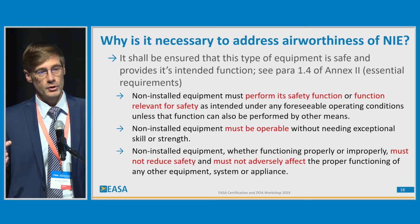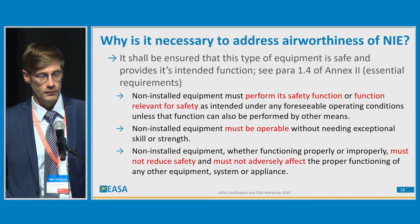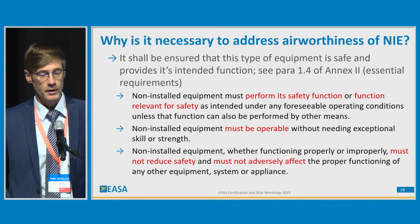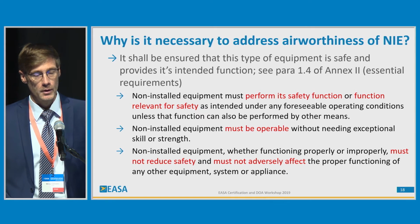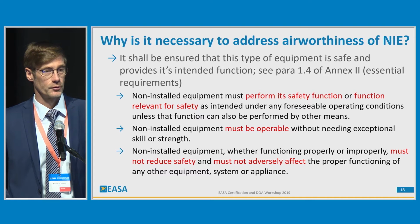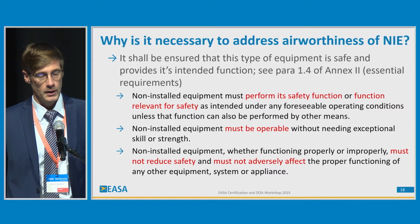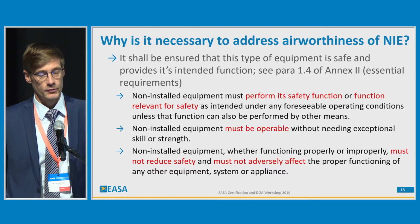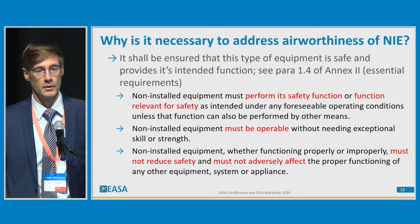The requirement that we need to ensure, that we need to implement in Part 21 is that the non-installed equipment must perform its safety functions or functions relevant for safety as intended or under any foreseeable operational conditions, unless that function can also be performed by other means. The non-installed equipment must be operable without needing exceptional skills or strengths. And the non-installed equipment, whether functioning properly or improperly, must not reduce safety and must not adversely affect the proper functioning of any other equipment system or appliance. So these are the requirements set in the basic regulation.